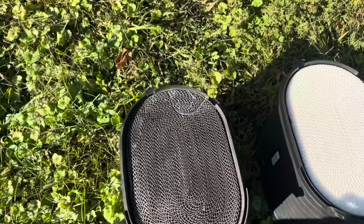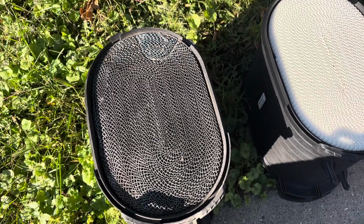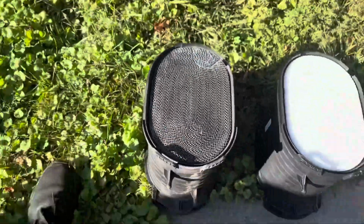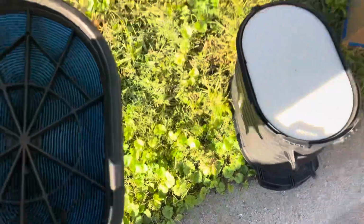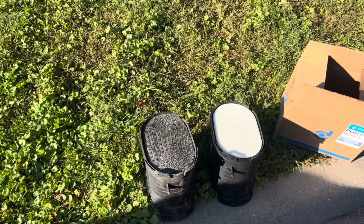But just keep in the back of your head that it's a little darker color, but you can see how dirty it is. And even on the back side, you can start to see some dirt coming out. I'm sure this thing is completely full of dirt and debris, which is fine.